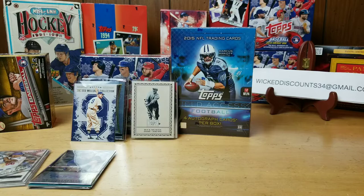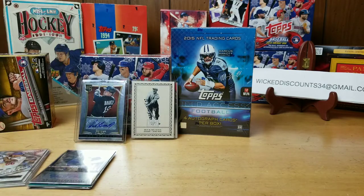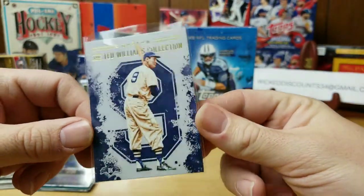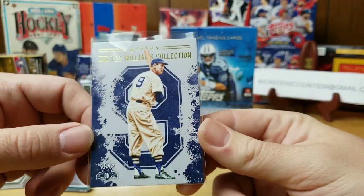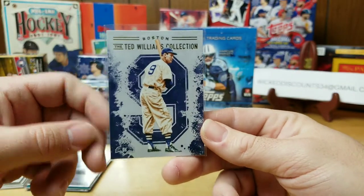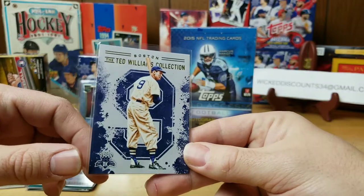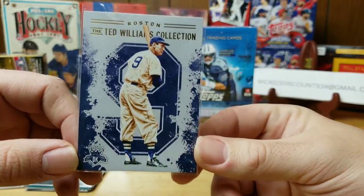Next up, we have this 2017, I'm sorry, Panini Ted Williams collection card. Again, another shout out to Big K's Cards and Collectibles, Ted Williams collectors. This one sold for $1.25. Not too bad. I try to sell most of my cards around the $1.25 range. I'm probably going to have to bump it up a little bit with the shipping costs rising.